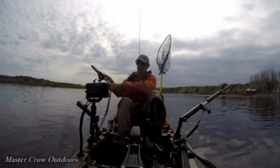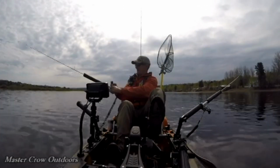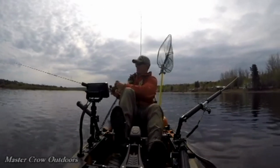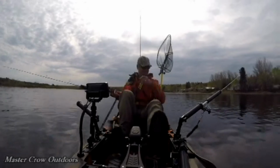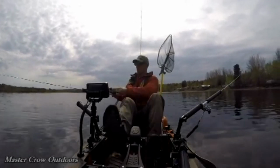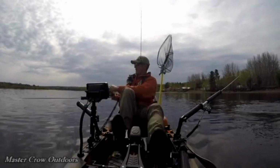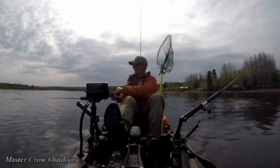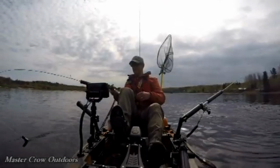There's a fish on, there's a fish. Now, let's keep this guy going. Come on. Okay, we're on. We're just going to keep the pressure on and try multitasking. Slowly we'll make our way upstream. Keep the pressure on them.